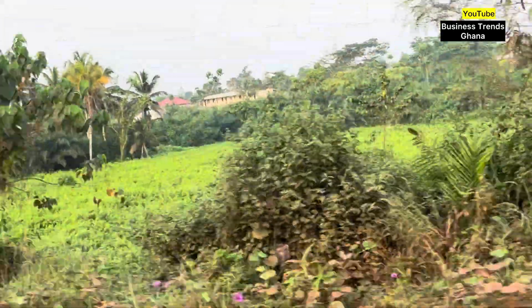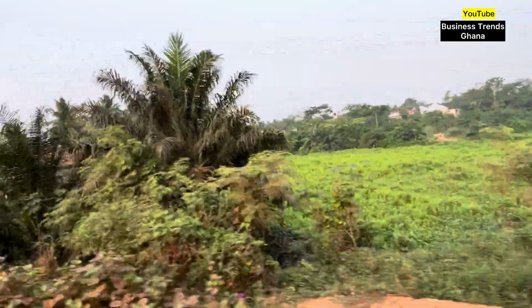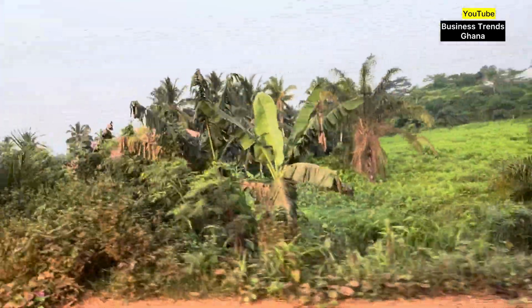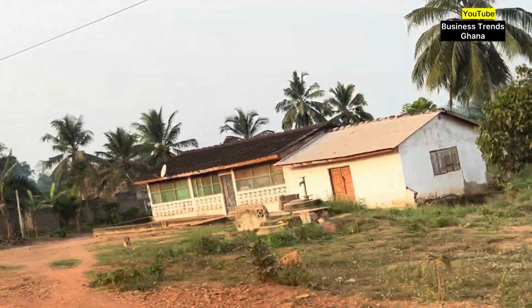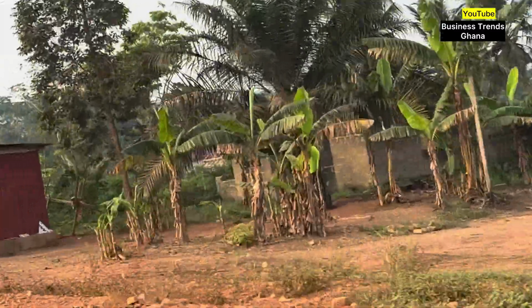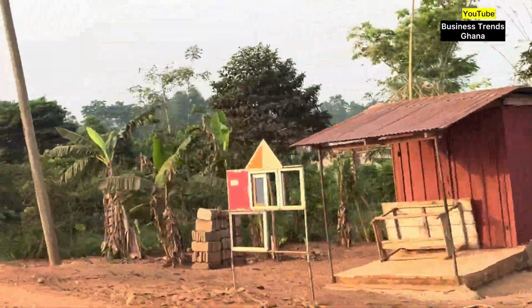So wow, look at how green this place is. So beautiful and amazing. Understand? These are some of the things I always want to bring you, so you can appreciate what is happening in this location. There are lots of coconut trees grown in this area.